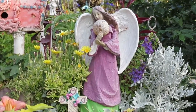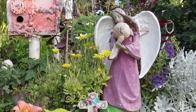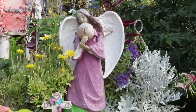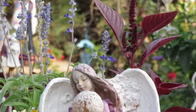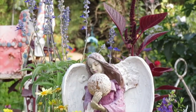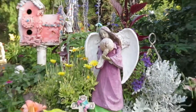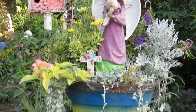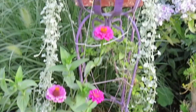I usually like Alternanthera Purple Night in here, and I didn't get any going. I did try, but it just didn't come up for me. But I do have this little bit of a maroon coleus that kind of takes the place of that color. And then I just love the Dusty Miller with the beautiful Dichondra Silver Falls.